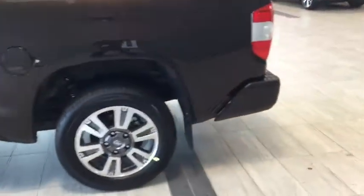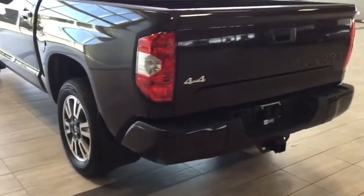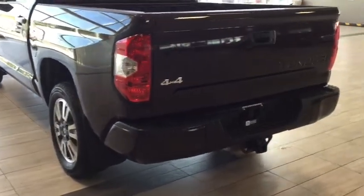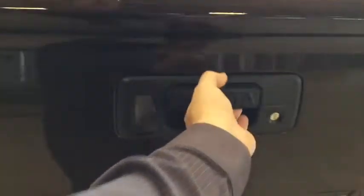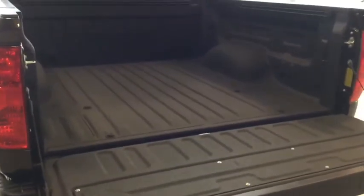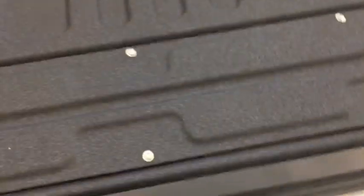Now look at the rear cargo bed, your trailer hitch and 710 pin connector. And Tundra stamp. Easy lower rear door and spray-in box liner to protect your cargo bed.